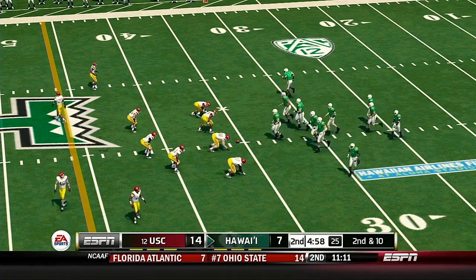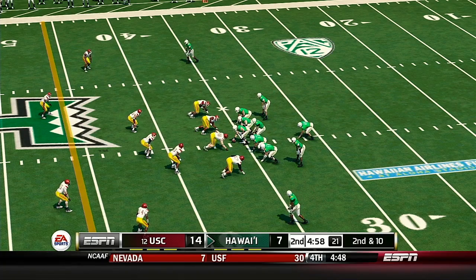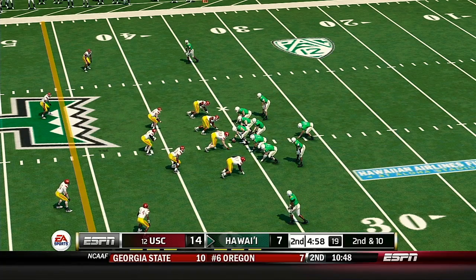Second down, 10 yards to go. Ball on the 35-yard line. Ready! 59 Philly! 59 Philly!